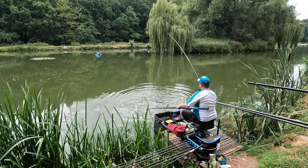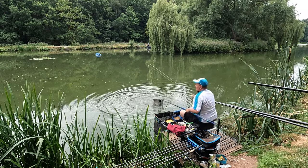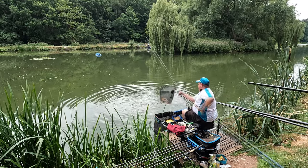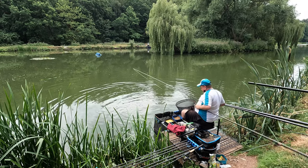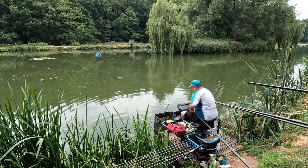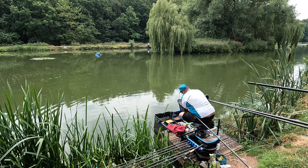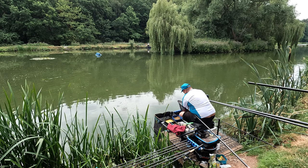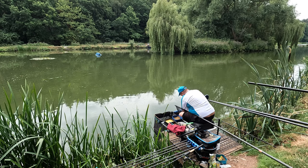Wrapped over. Wrapped over on to pectoral fin. We'll go £4 again, Greg. Nicely spawned out mirror. Linear mirror. I tell you what, mate, them fish are a bit wild. Are they? Yeah.